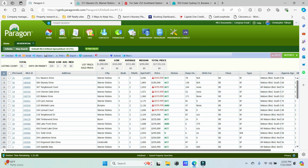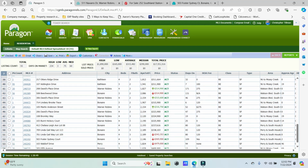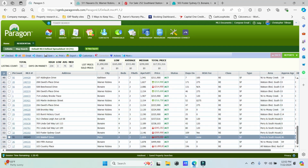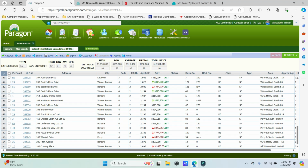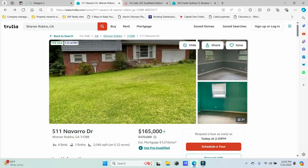So now this criteria in the Warner Robins area, your cost of living on buying the house is running anywhere from about 165 on the low end, running up all the way to 370 and 470 on the high end, depending on where you go. So let's take a look at some of these.